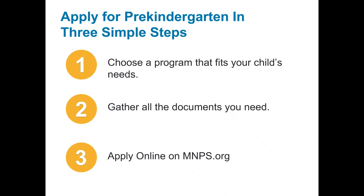There are 3 simple steps to apply for Pre-K. We will be going through each step on today's call. The steps are: number 1, choose a program that fits your child's needs. Number 2, gather all documents that you need. And the third step is to actually apply online at mnps.org.